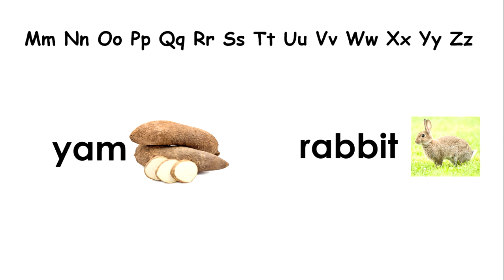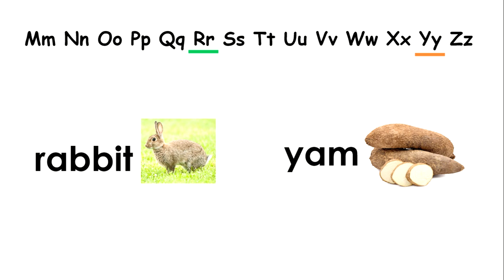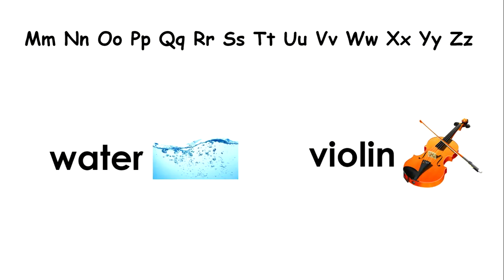And then here we go, we have yam and rabbit. Yam and rabbit. Now what letter does yam start with? Start with the letter Y. And what letter does rabbit start with? The letter R. Let's look at our alphabet. Let's find the letter Y and let's find the letter R. Great. Now, which letter comes first? The R comes first. And which one is second? Right, so in alphabetical order, we're going to write the word rabbit first because the R comes before the Y in the alphabet. So we write rabbit followed by yam. These are the two words now in alphabetical order. Rabbit, yam.